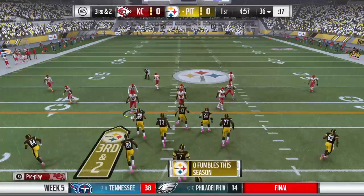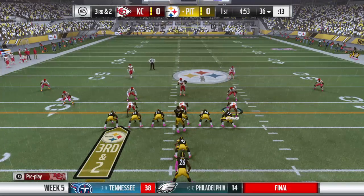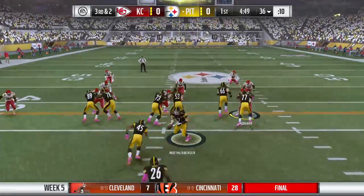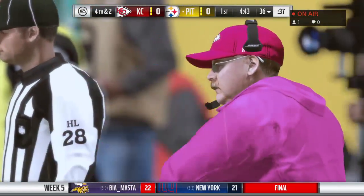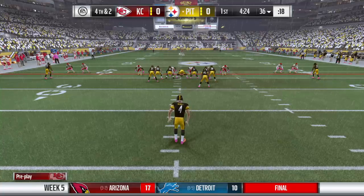This is 3rd and 2. On a 2nd and long, it's really nice to see an offense that has enough confidence to run the football in that situation. I think that goes back to their practice and game planning. They've seen things that they've seen on tape and in previous games that led them to believe that even in a long-distance situation, they can still run the football and gain enough yardage to put themselves in a good spot on 3rd down.